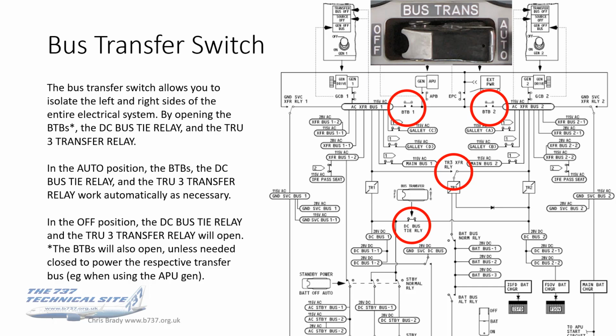In the auto position, the bus tie bars, the TR3 transfer relay, and the DC bus tie relay all work automatically as necessary. And by automatically, what we mean is, starting from the bottom, the DC bus tie relay is normally closed. So there's normally a connection between the two sides of the DC, unless at glide slope capture, in which case it opens. The TR3 transfer relay is normally in the position shown there, so we've got AC transfer bus 2 powering TR3. If you lose power to AC transfer bus 2, the relay will move to the other side and TR3 will be powered by transfer bus 1.